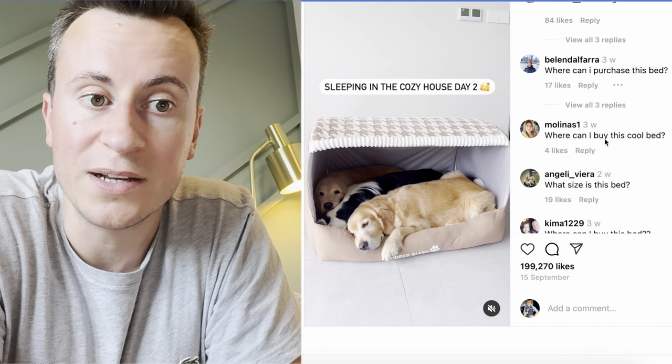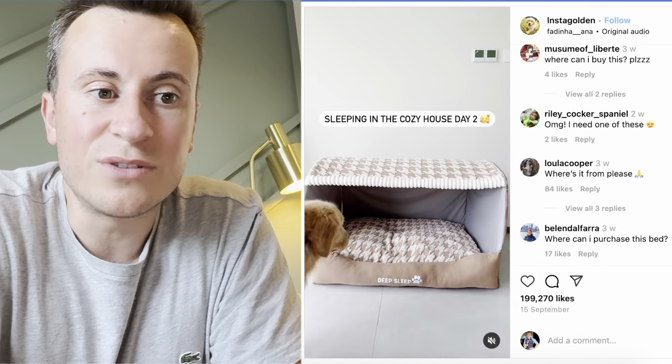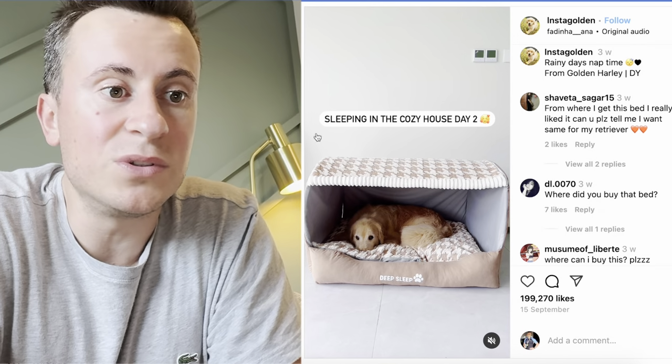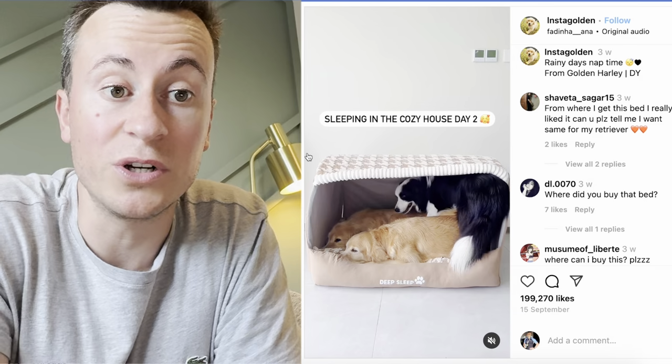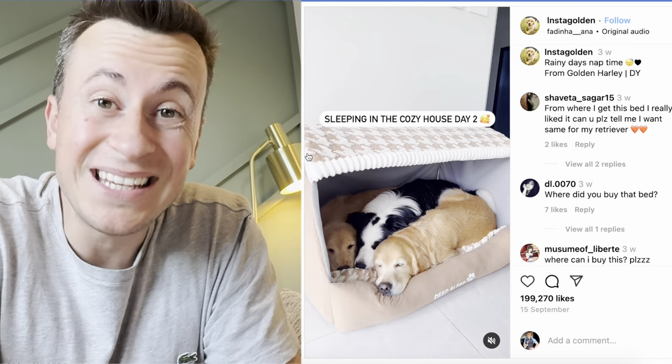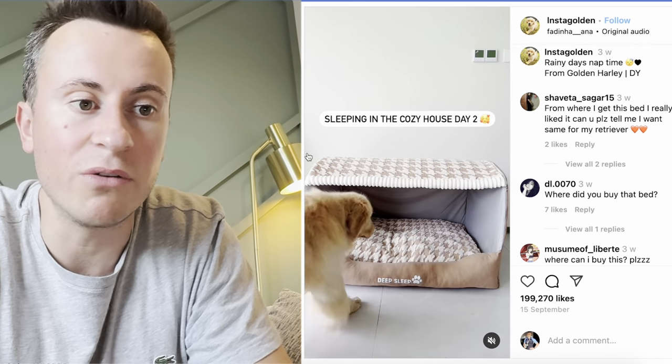Where's it from? Where can I purchase? Where can I buy this cool bed? Most people advertising on Instagram tend to be influencers. This is probably influencer marketing: people posting videos of a product that they're being paid to do. And in return, they obviously win the traffic, so they'll be directing people to the website in which they can buy this product from. So that's product number one.